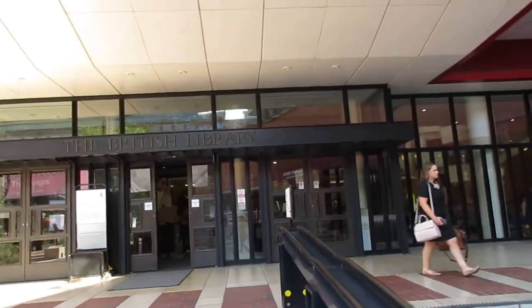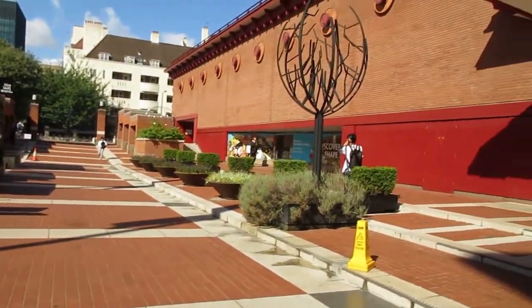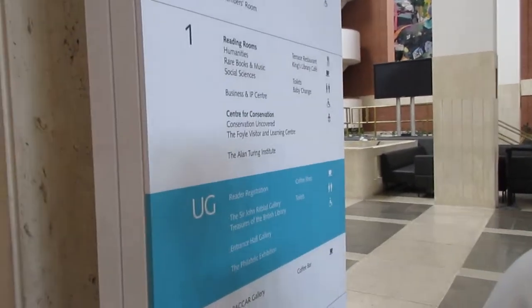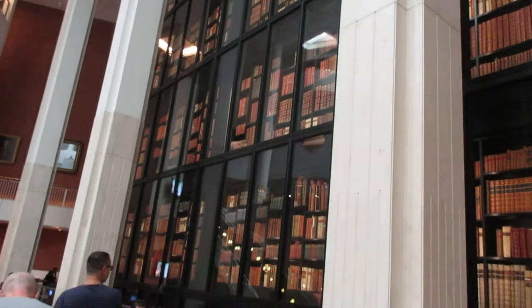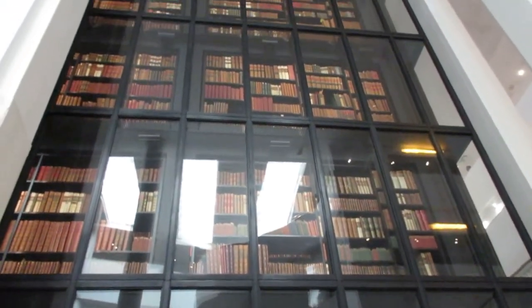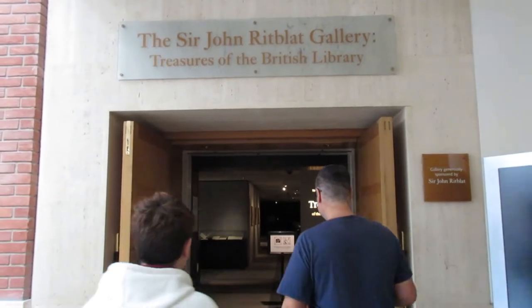So this is the British Library. It's really new. I was picturing something much older. This is it. Super, super modern. Like very contemporary. I'm not going to be able to use the camera inside.